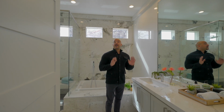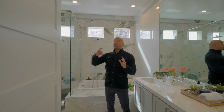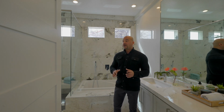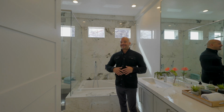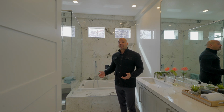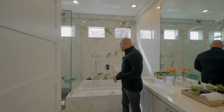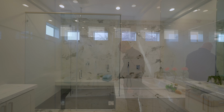Now, this entire bathroom, every single wall, all four, are all porcelain tile. And in person, this is something you would see more in like a $5 million home. We've been in $3 million homes that didn't have this level of quality. So behind me here, great job.